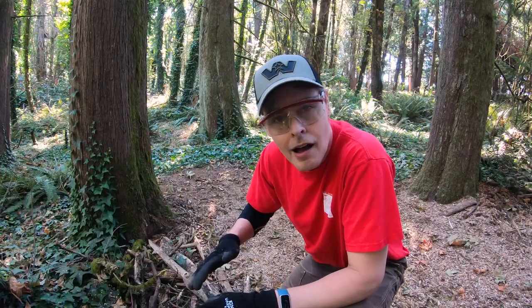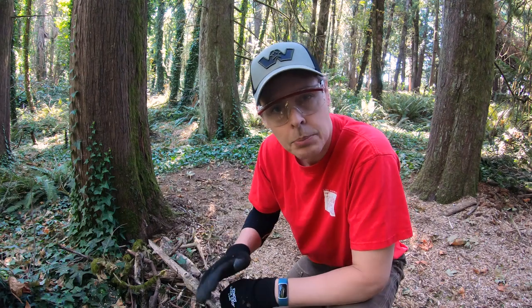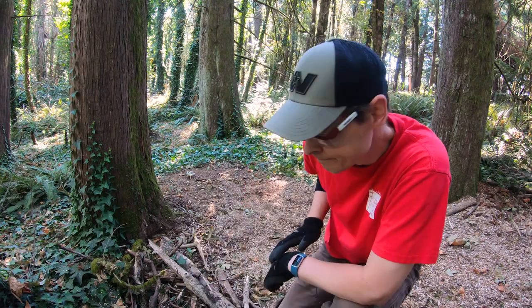I hoped that deep mulch would help suppress weeds back there. It didn't work as well as I'd hoped. I'll admit, chipping and shredding probably wasn't worth all of my time and effort. I positioned larger deadfall strategically to help define the forest trails.